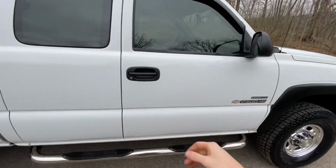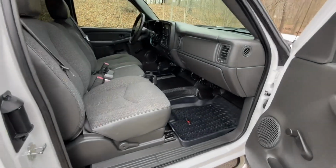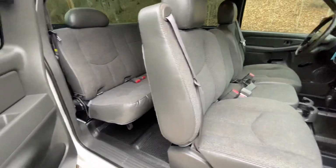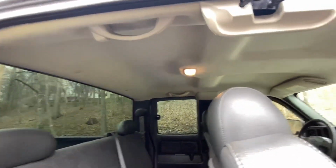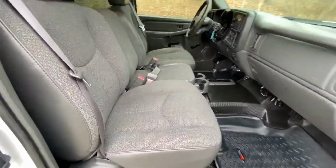Take a look inside the passenger side here. Super clean.